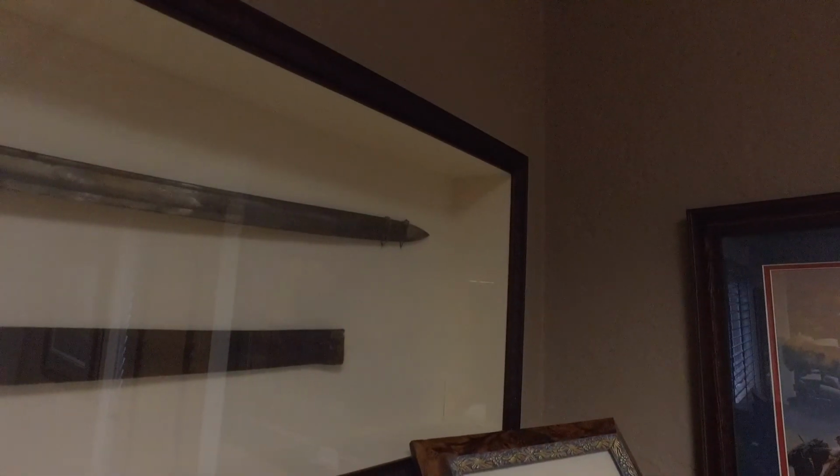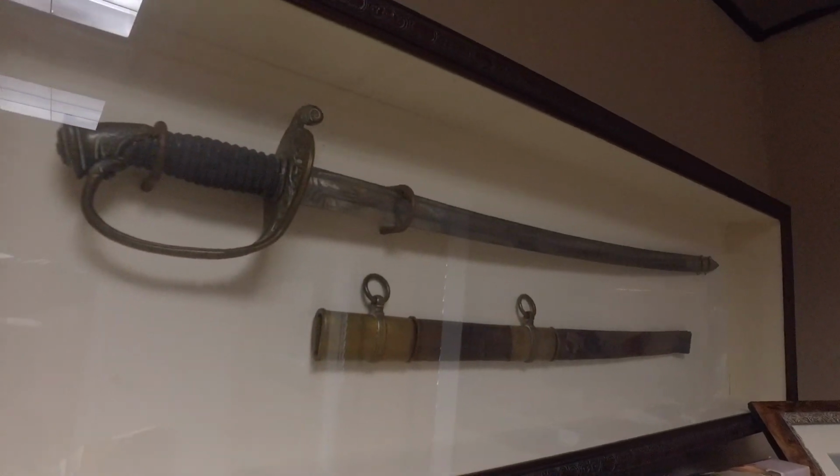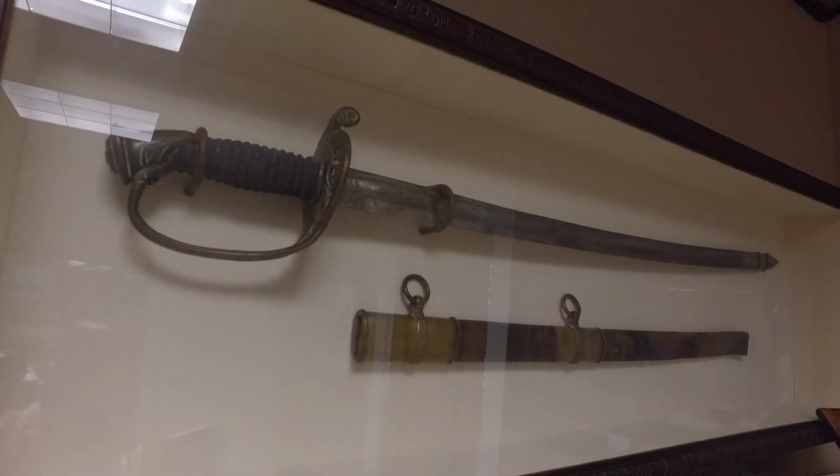My grandmother even gave me a sword when she saw that I had the interest. And why she had this, I don't know, but she actually gave me a sword that had belonged to the longest surviving Civil War veteran that lived in North Jackson, Ohio, west of us. And again, I don't know how she got it, but she gave it to me, and it's one of my most cherished possessions.